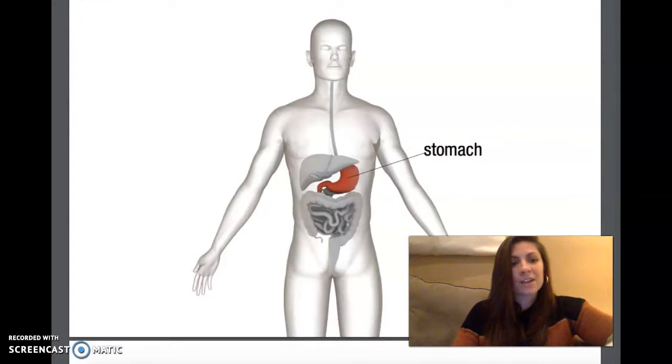Put your hands on the left side of your upper abdomen, just below your chest and above your waist. That's where your stomach lives, behind your lower ribs. This human mixing machine is shaped a bit like the letter J. Your stomach acts like a balloon, expanding to hold the food it receives.